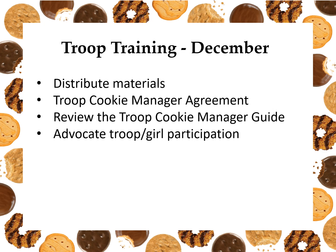Facilitating a troop training is an integral part of the Service Unit Cookie Manager role. When troops feel supported, they'll be ready and eager to participate. You should schedule this meeting for sometime in December so you can distribute the print materials you received and sorted in November. At the meeting, you'll pass out and collect the signed Troop Cookie Manager agreement. Also at the meeting, you should explain the key points from the Troop Cookie Manager Guide, but without reading it word for word. Make sure troop leaders understand their role and review the key dates.